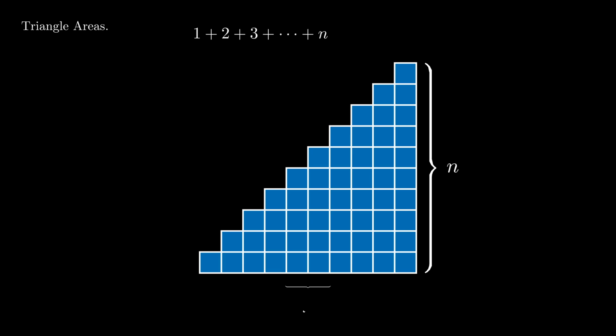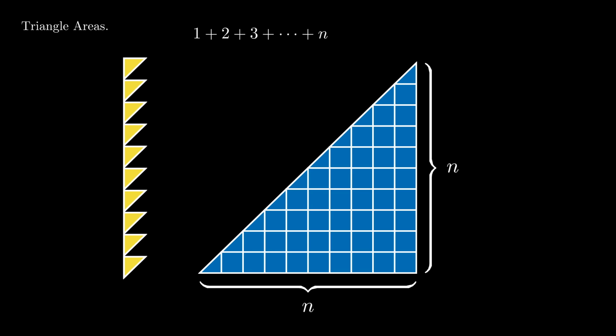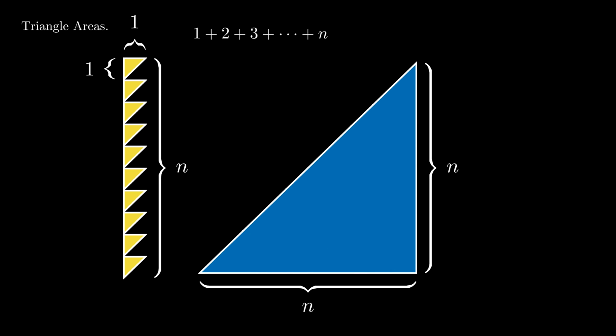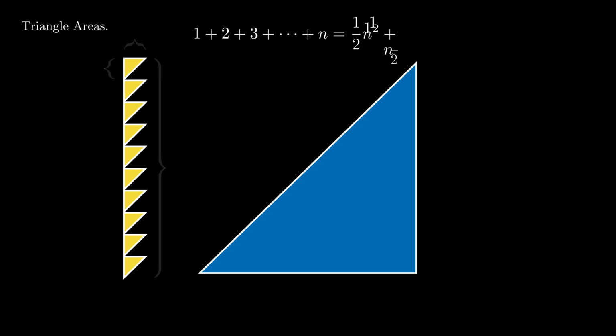To do this, we cut the array along this diagonal, creating one large triangle and a bunch of small 1 by 1 triangles. In particular, we have a total of n 1 by 1 triangles. The area of the large triangle is 1/2 base times the height, so 1/2 n squared. The n triangles all have an area of 1/2, and so they result in a total area of 1/2 times n. The formula pops right out from triangular areas.